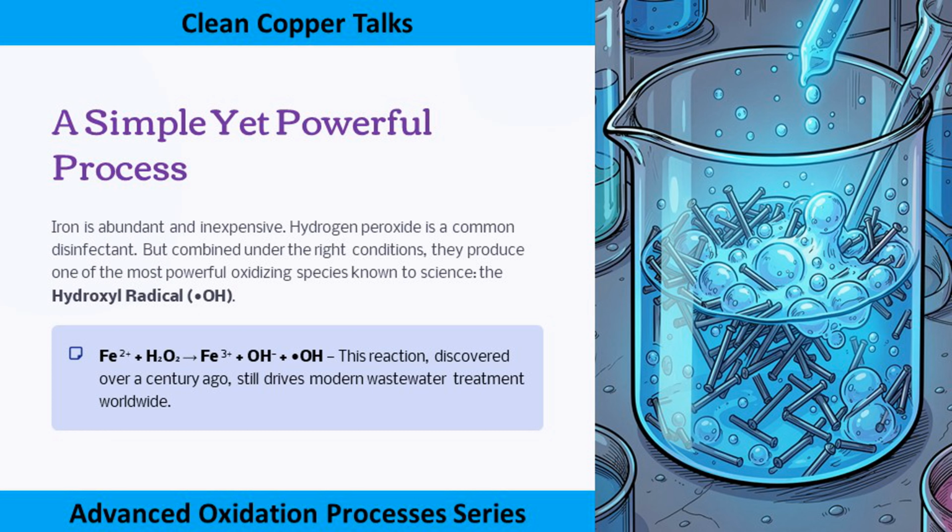At first glance, the Fenton process appears surprisingly simple. Iron is one of the most abundant metals on Earth. Hydrogen peroxide is commonly used as a disinfectant in households and hospitals. Individually, these substances are relatively ordinary. However, when they are combined together under appropriate conditions, they generate hydroxyl radicals. And hydroxyl radicals are among the strongest oxidizing species known in environmental chemistry.